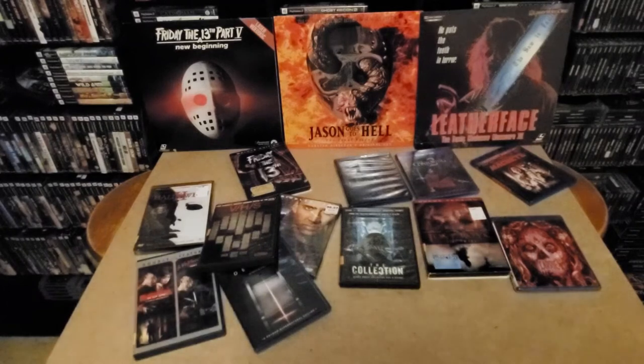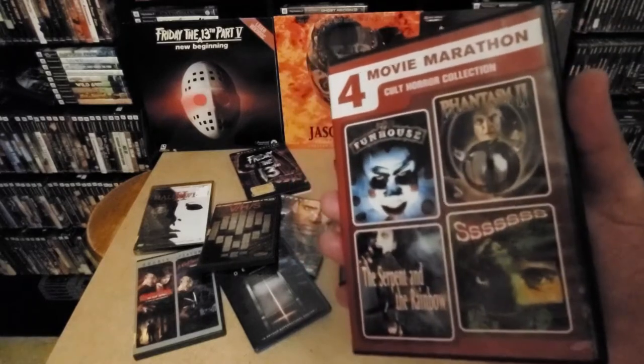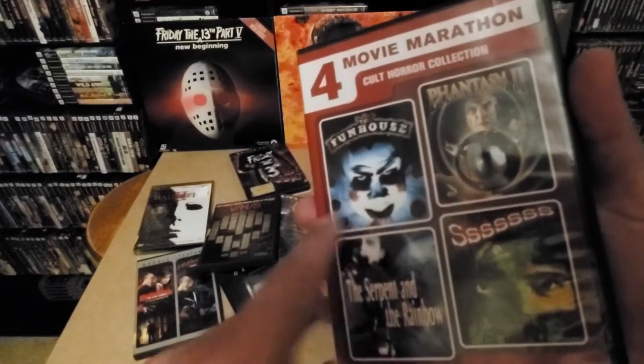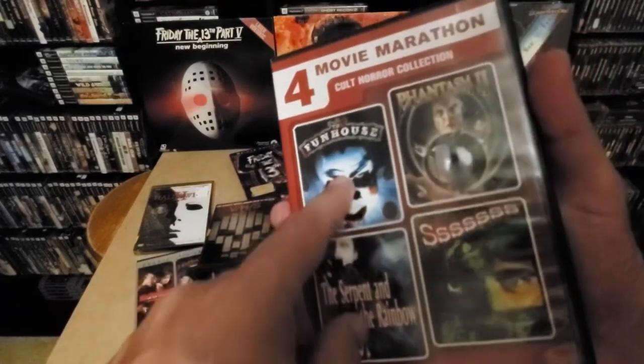All right, we got a cool quad pack here. Four movie marathon. Actually, I just saw this for the first time. I had it on Laserdisc, but it didn't work. I was only able to watch half of it and really enjoyed it. Tobe Hooper flick, man.